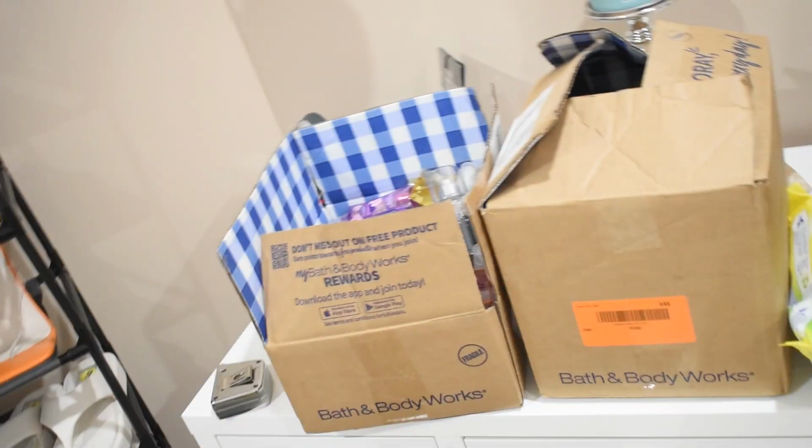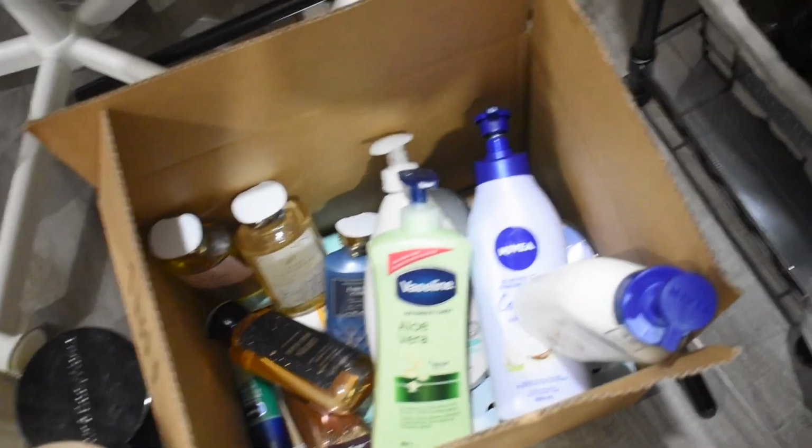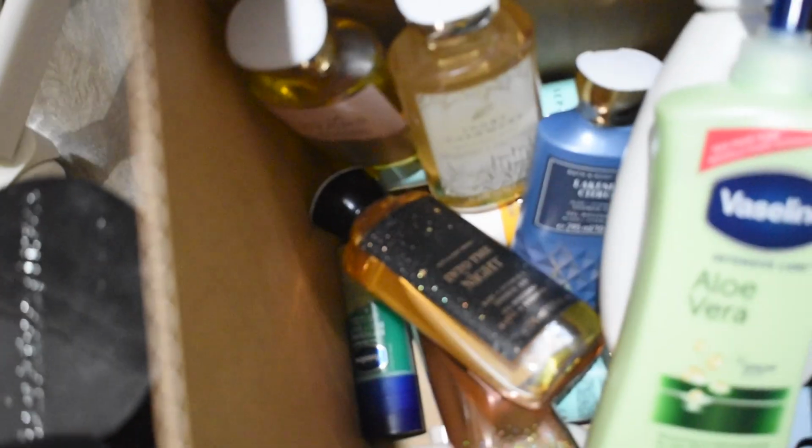So I'm doing good. I have almost 4 boxes of product I'm giving away. I added some more, some lotions, some Bath & Body Works shower gels, just some random stuff. There's a couple of candles in there too.